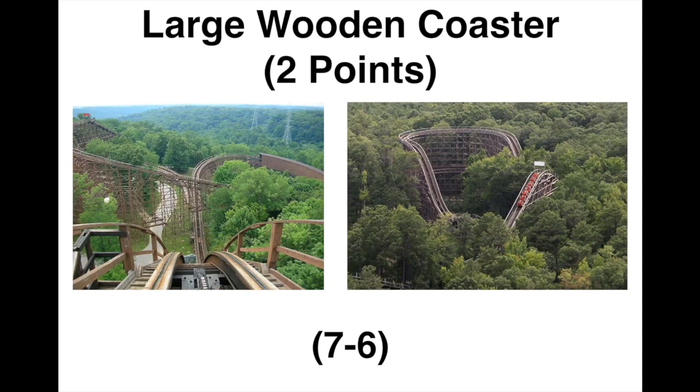Large wooden roller coasters. We got the Beast versus Grizzly. Beast is at legend status right now. It's really good, but it's slightly overrated. But it's definitely really good. It's definitely better than Grizzly. Grizzly's okay. It's decent, gets you some airtime, but this is a great terrain coaster. So I will be giving the 2 points to the Beast.